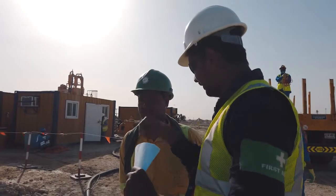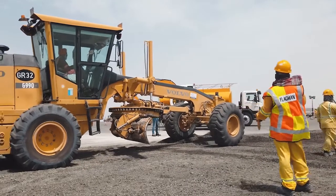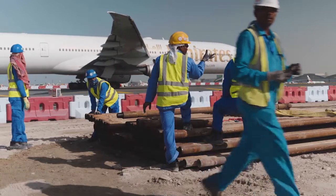Safety is always paramount, but when so many people and up to 800 pieces of machinery are operating in such close proximity to some of the biggest aircraft in the world, it takes on a greater significance.